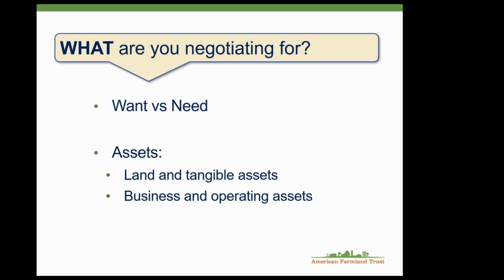First, what are you negotiating for? Start by identifying what you need in a negotiation. Consider the following. What needs have you identified to achieve your values, visions, and goals that will be impacted in a negotiation? What wants or nice-to-haves, but factors that are not essential needs, are part of the negotiation?